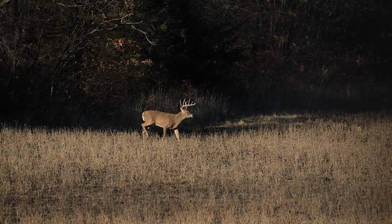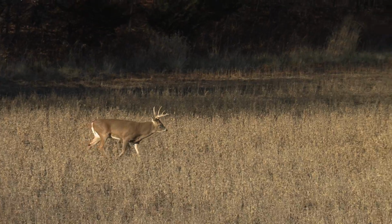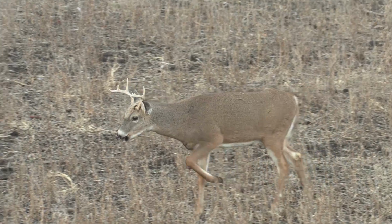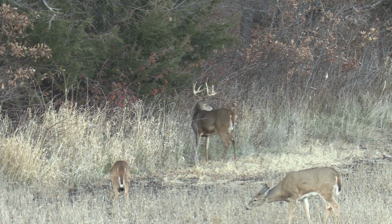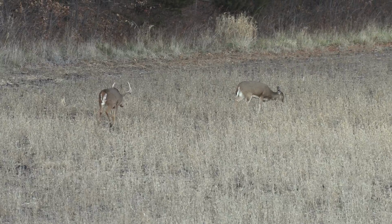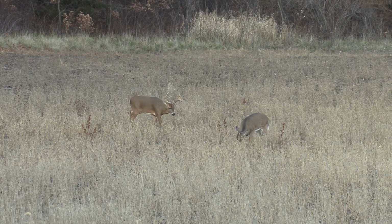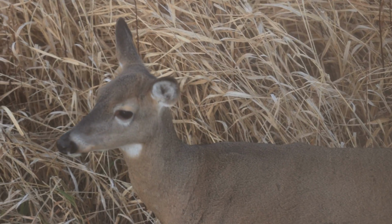There's a big 10 coming out of the wood line, John. Big split 2 buck out in the field right now, Josh. Gosh, they're chasing like crazy. He's coming back out.